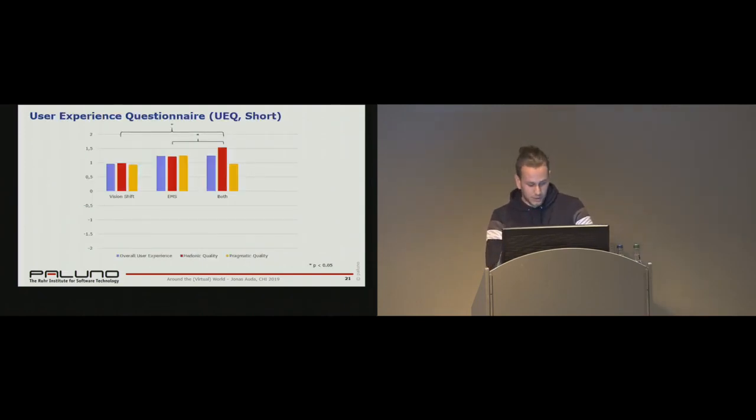After the participants were walking in each condition, we asked them to fill out the user experience questionnaire. Overall, we received good results for all 3 conditions, and we had significant difference between the hedonic quality of when we combined both techniques and each single condition. So the participants gave positive subjective feedback.